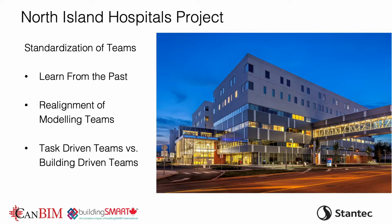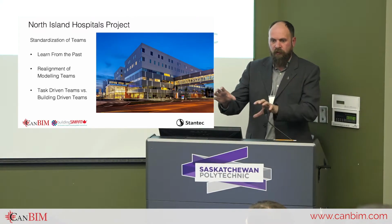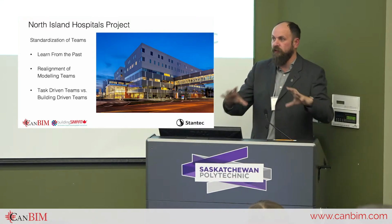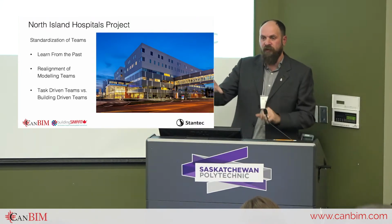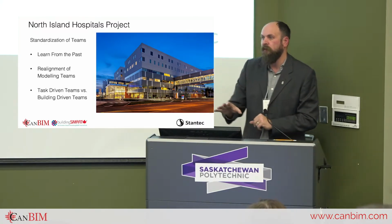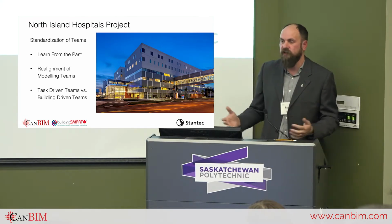We had a realignment of the modeling teams. So instead of going from 2 teams doing 2 hospitals, we did a kind of 90-degree turn on how these teams go together. Team A was now doing, instead of just doing Comox Valley, exterior shell and detailing. And Team B, who was doing Campbell River, they're now doing interior fit out and clinical planning. So they kind of did a 90-degree turn on each other, and they split and they did both facilities.